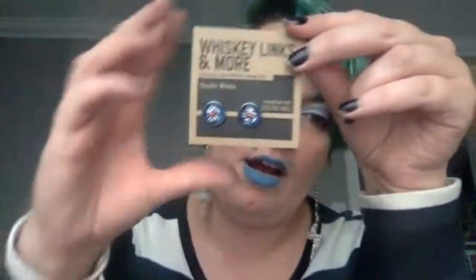These I haven't actually worn yet, despite me owning them for over a year. I got these at the Trenton Punk Rock Flea Market last year. This is from a brand called Whiskey Links and More, and they make basically earrings and cufflinks. If you can't tell what they are, they're basically the Who's logo in studs.